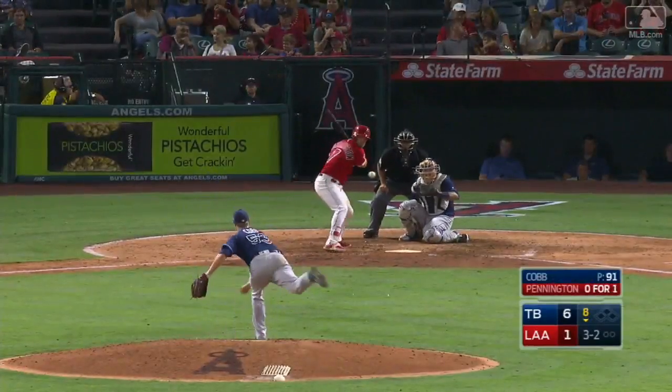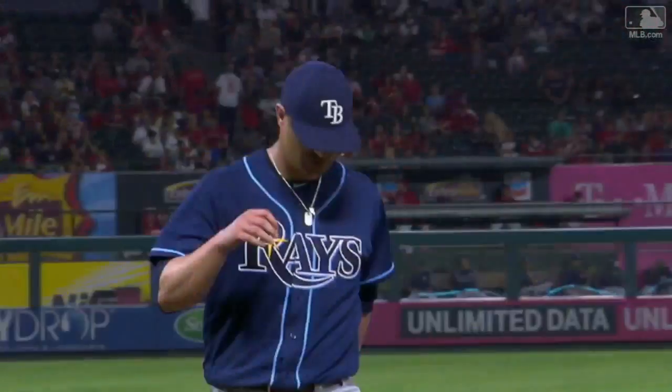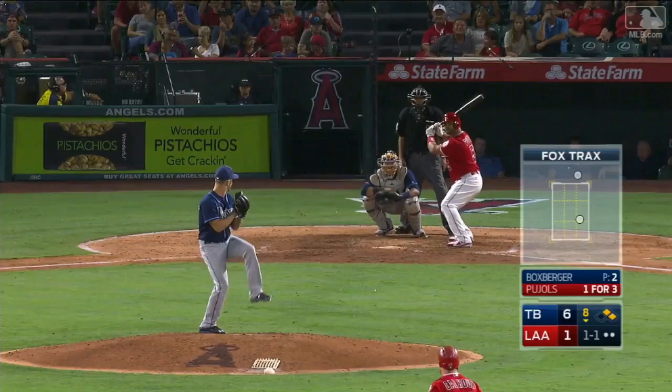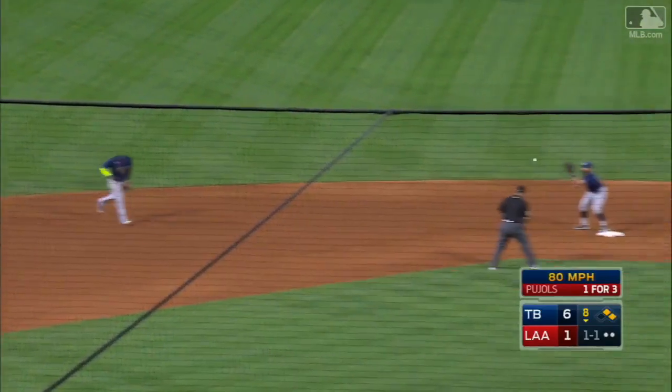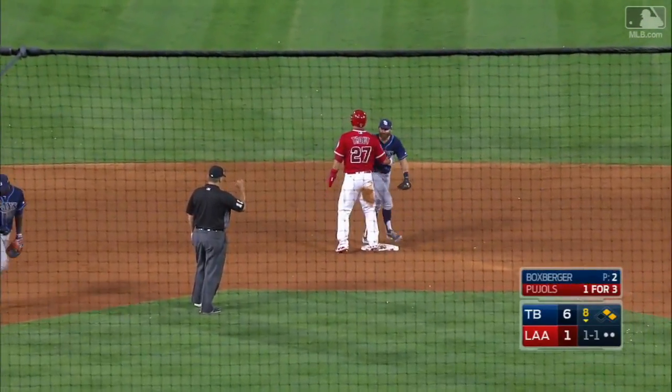Cobb ready to go, swings the leg in the pitch. Here's a swing and a miss. He struck him out. There's the 1-1. Swinging, a grounder right to short. Echevarria has it. Flips it to second base to get Trout, and that will retire the side. So Boxberger with just a few pitches.